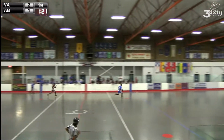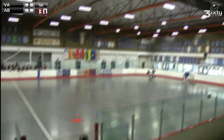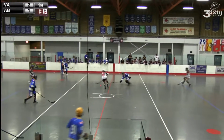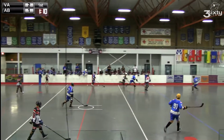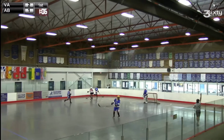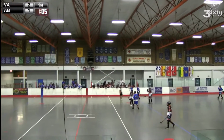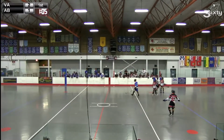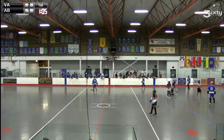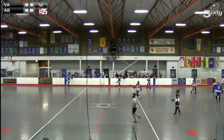Gets past Jackson White back at the point. Up ahead for Boers. It's sent back. Cole Neal in. Penalty killing for the Vaughan Junior Knights, and his effort will draw a penalty against Alberta. That will even it up. We'll go 4-on-4 for a little bit.